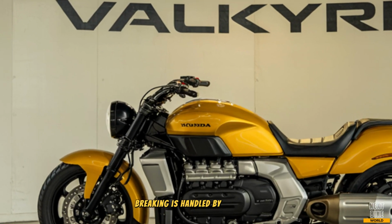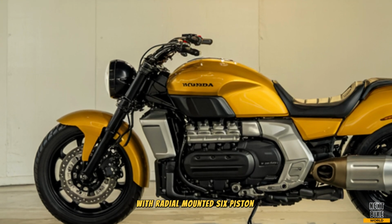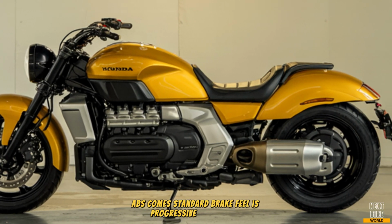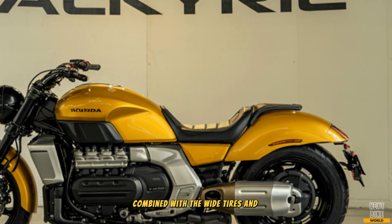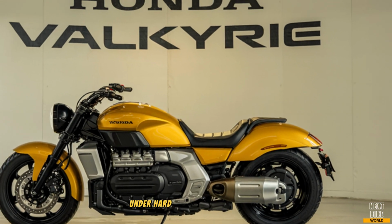Braking is handled by dual 310mm front discs with radial-mounted 6-piston calipers and a single 316mm disc at the rear. ABS comes standard. Brake feel is progressive and strong. You get plenty of stopping power without a harsh initial bite. Combined with the wide tires and long wheelbase, this setup gives the Valkyrie supreme stability under hard braking.